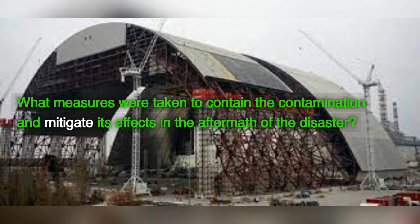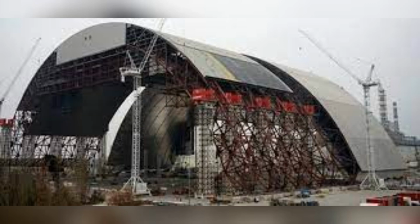What measures were taken to contain the contamination and mitigate its effects in the aftermath of the disaster? In the aftermath of the disaster, efforts were made to contain the contamination and mitigate its effects. A concrete structure called the sarcophagus was hastily constructed over the damaged reactor to prevent further releases of radioactive materials. Later, a more permanent structure called the new safe confinement was built to encase the entire sarcophagus and reactor, ensuring greater stability and containment.